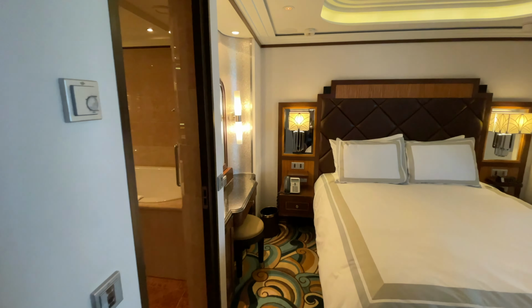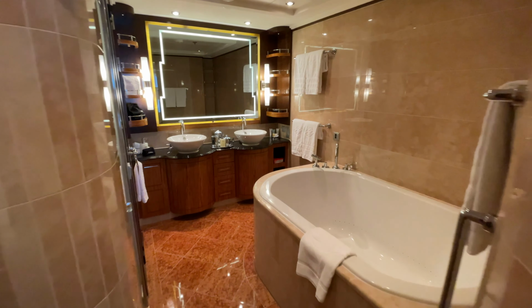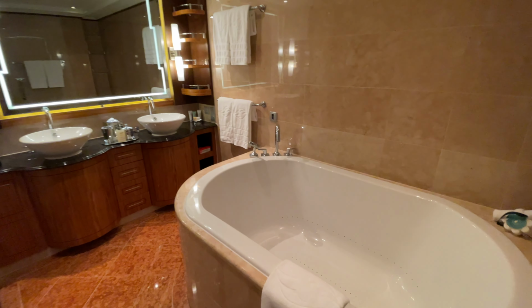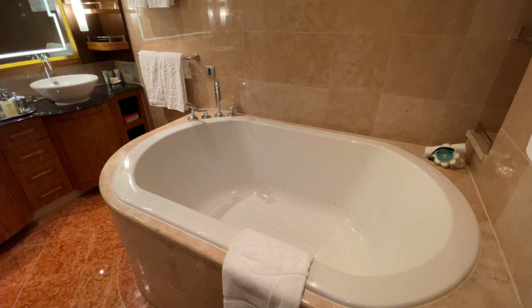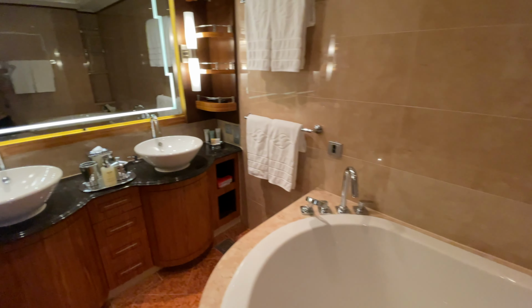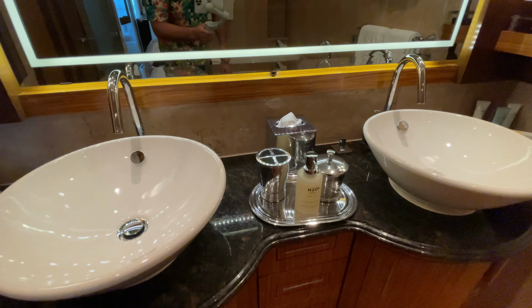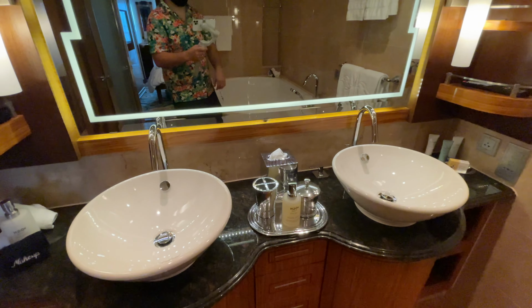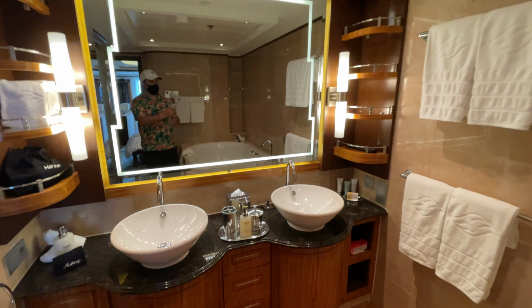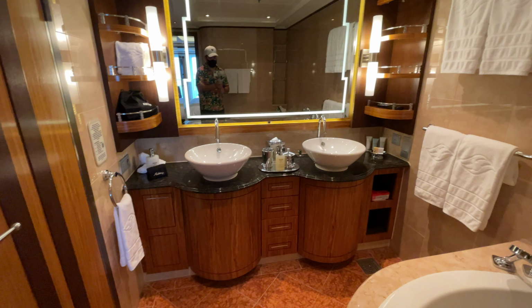And over on the left, we do have the master bath. And this is beautiful. We have a huge, huge tub here. It is a jetted tub, so that's really nice to have. And we have a double vanity over here, beautiful sinks. We've got some more of that liquid hand soap as well as the different spa products over in the corner. Some storage in the shelving there, as well as some drawers down below the vanity.